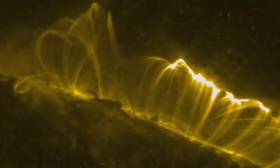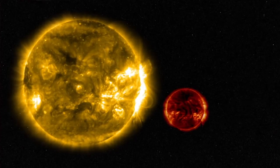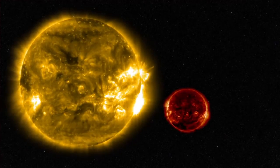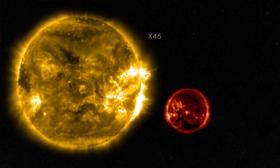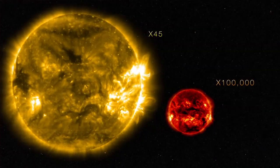DG CVn's flare, however, was much larger. We can estimate how big the flare on DG CVn was with respect to the solar scale. It would have been an X100,000. So this is several orders of magnitude larger than the biggest solar flare we've ever seen.